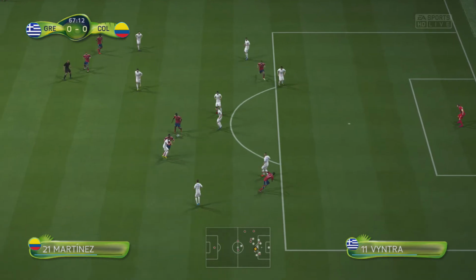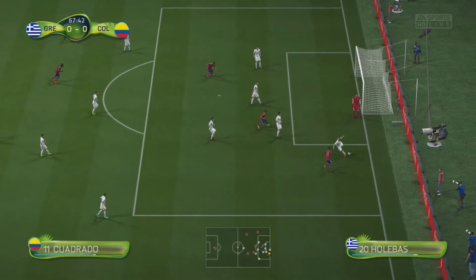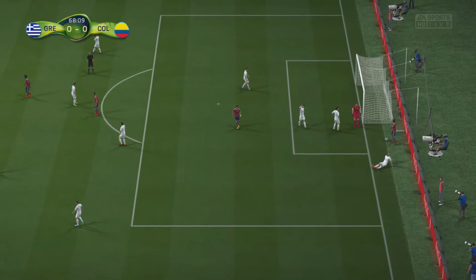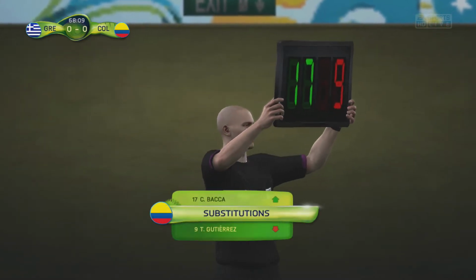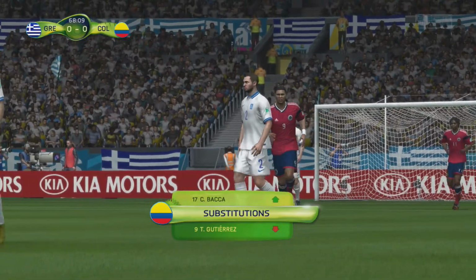They have a chance here though to open the scoring. Martinez passes it to Gutierrez. He should have gone for goal. He really should have gone for goal there. It was very unselfish what he did, but in the end it was a better option to shoot, and that is his last contribution to the game as well.